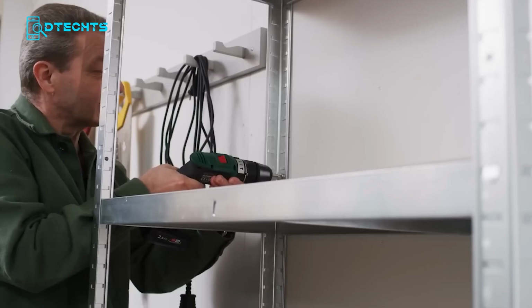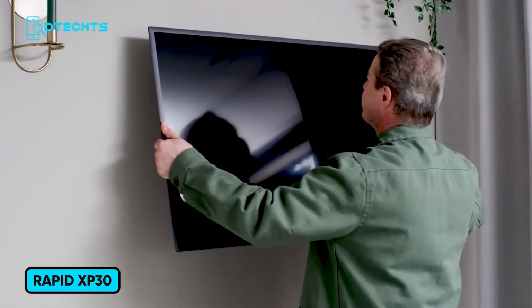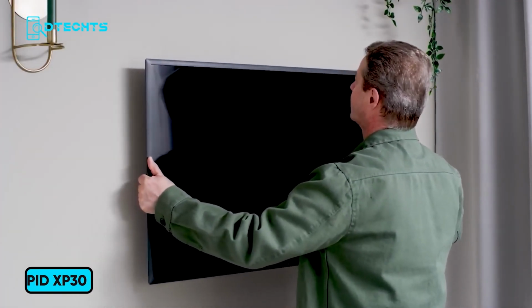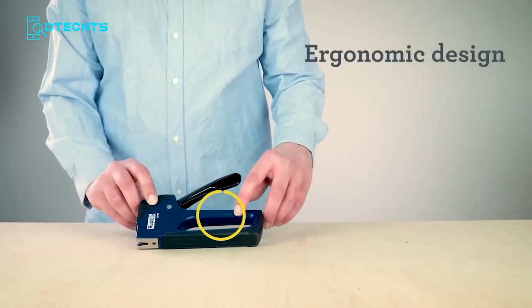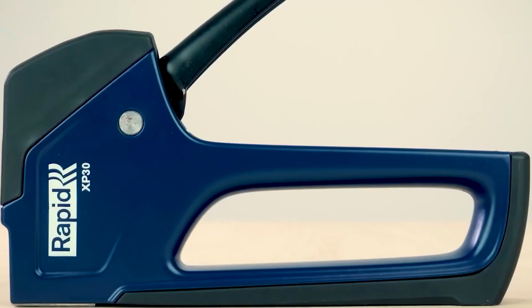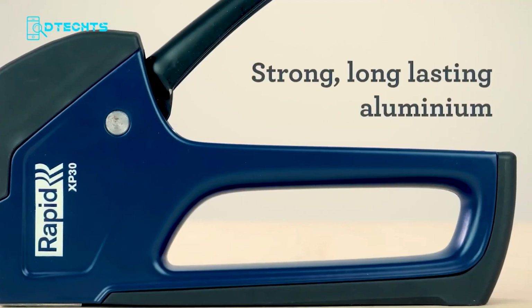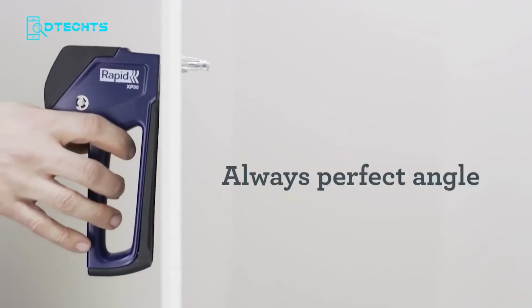The Rapid XP30 is useful for working with fasteners. You can use it to process cardboard, textiles, and other soft materials. According to the seller, the tool can be used for lightweight and even semi-professional work, making it a versatile option for both home and commercial use. The price for the Rapid XP30 is $135.